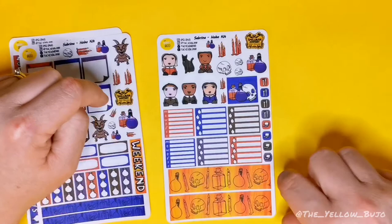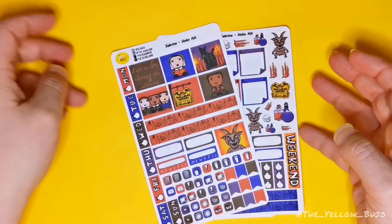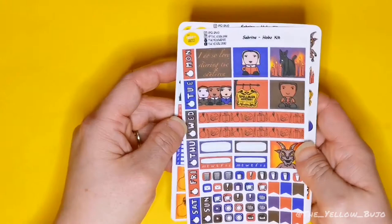Okay, so that one again will be available as a Hobonichi kit, full kit, and a mini kit slash bullet journal kit, which I will show in my other video when I do my bullet journal kit setup for next week. So those will be the new releases for Saturday.